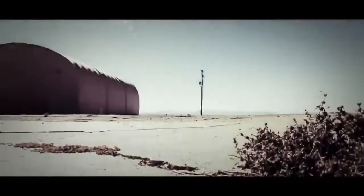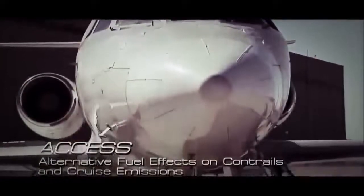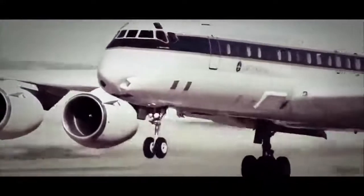On this beautiful morning at NASA Dryden in California's high desert, a test called ACCESS, or the Alternative Fuel Effects on Contrails and Cruise Emissions Test, was performed to study the effects of alternate biofuel on engine performance, emissions, and aircraft-generated contrails at altitude. For this test, two aircraft were flown in tandem. The first is NASA's DC-8, which will be burning an alternative fuel.